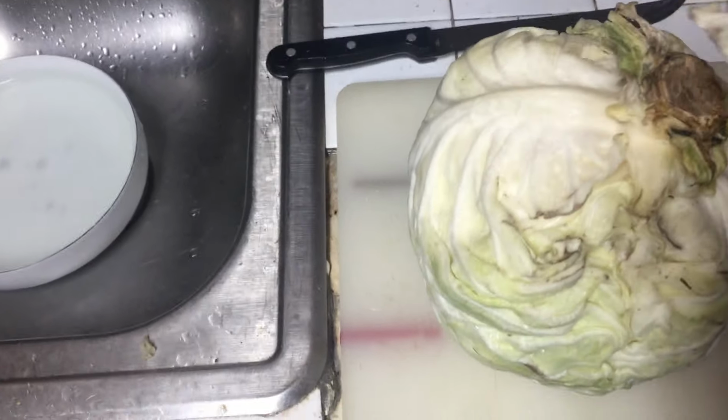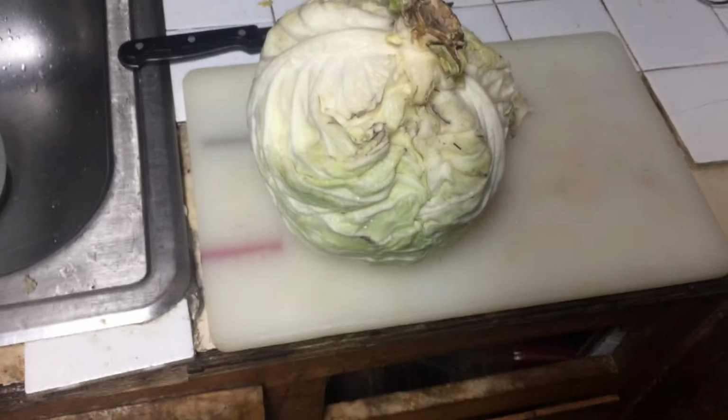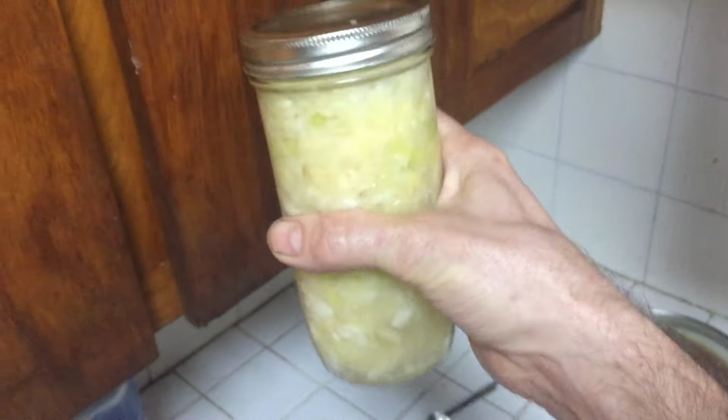Now, obviously, ducks love to eat cabbage, so I gave them the outer green leaves. But what can I do with cabbage that isn't really perfect, but I don't want to throw it away? Well, here it is. See that?